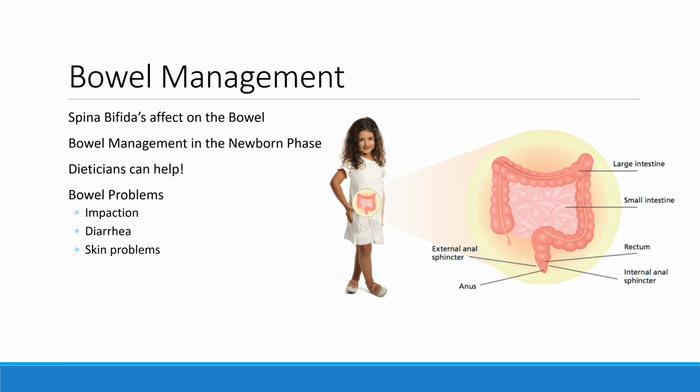The internal sphincter may not be able to detect the presence of stool and does not send the message to the brain. The external sphincter may not get the message from the brain to hold or release stool. As a result, stool is not eliminated from the body. This means children with spina bifida do not know when their rectum is full and needs to be emptied. What are you going to worry about in the newborn phase?